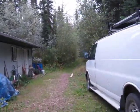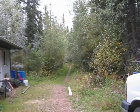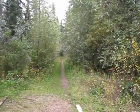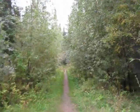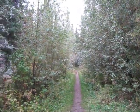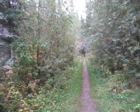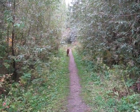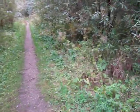Then we come up here to what I call my mellow yellow lane here. No vehicles are allowed past here. This is just a walking trail up to the house. And I had planted all these golden willows and the silver willows because there was flooding. Here comes our dog Bruno coming to greet us. He's always got a stick ready to go. Let's go, Bugs.